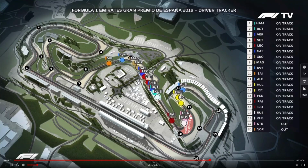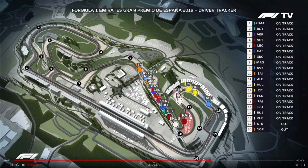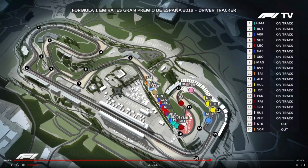Who's on the lead lap fighting for position so that the back markers don't get in the way of the restart. It's one of Charlie Whiting's, wasn't it? Yeah. Concepts.